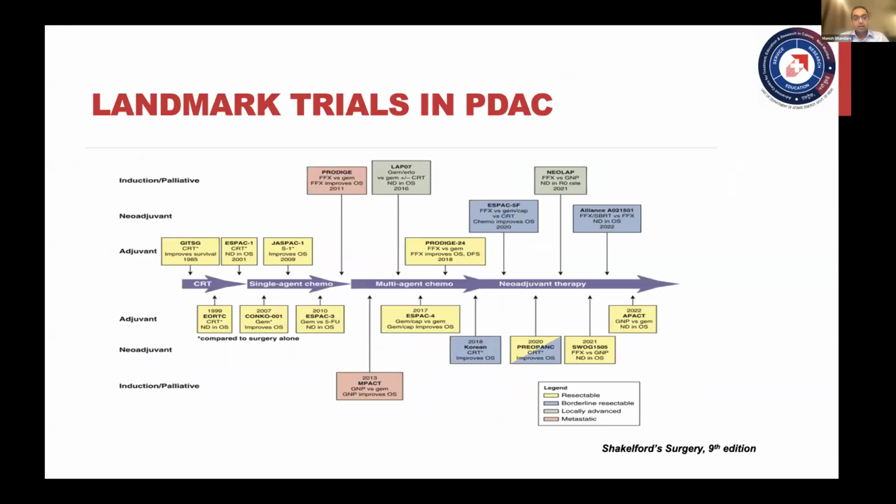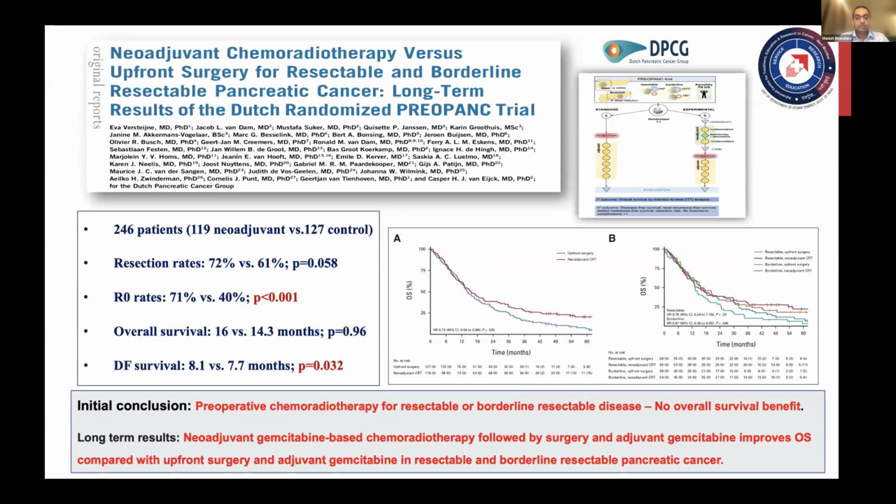Now, the other thing that we can look into is the important randomized trials which have taken place for PDACs. They have been for adjuvant approaches to begin with, then neoadjuvant, and palliative therapies in metastatic and locally advanced settings. Some of the important trials regarding borderline resectable disease have already been discussed by Dr. Jaskiran, but I will briefly touch upon them since I will be talking on borderline resectable and locally advanced disease. First is the PREOPANC trial.